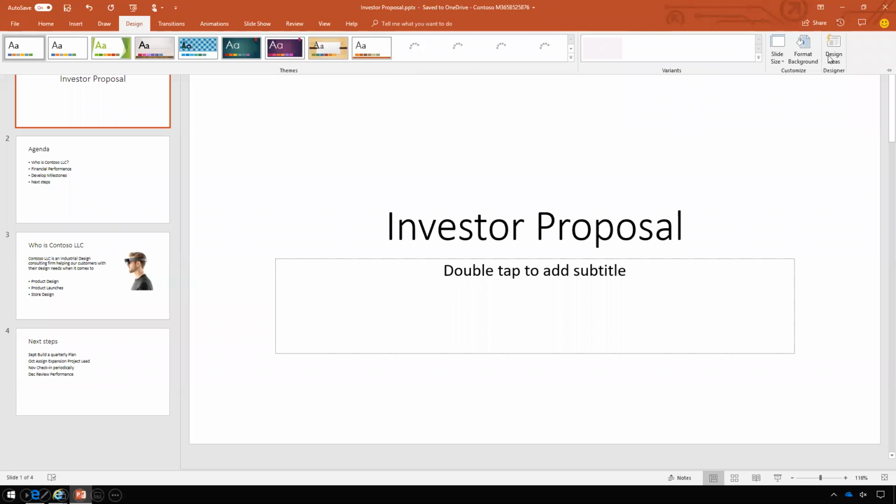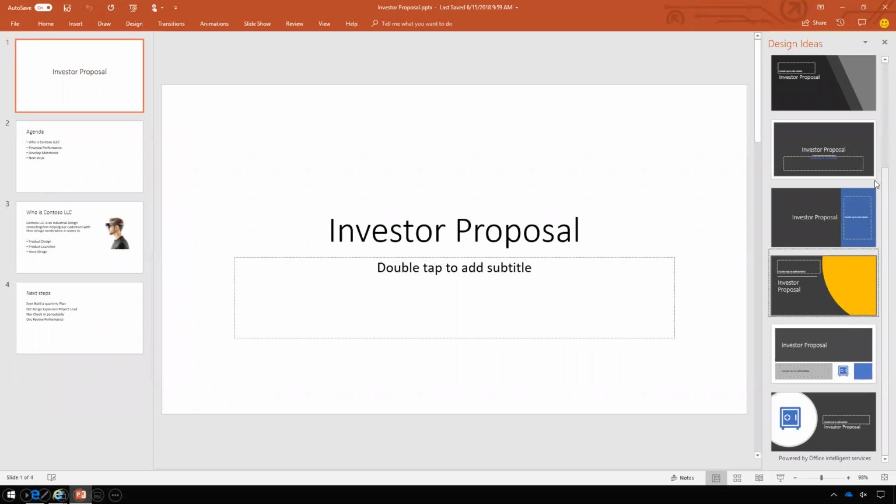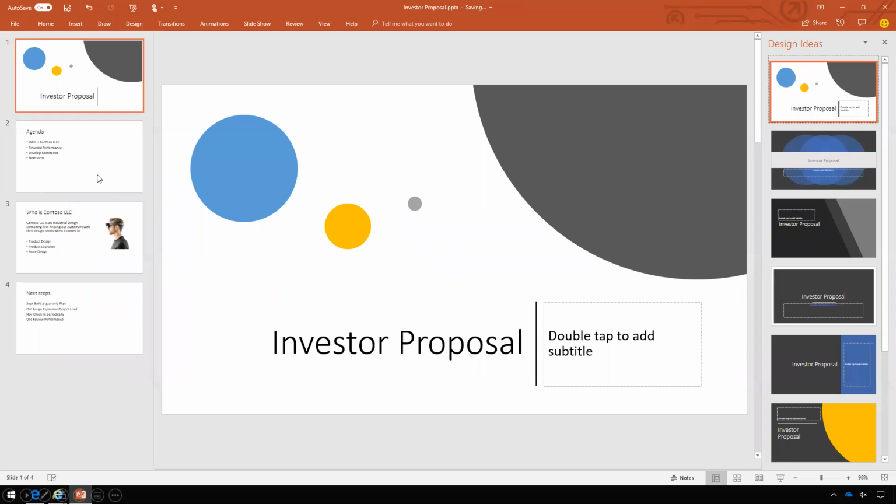So now we can go under the design tab and we can come over here to design ideas, and based on content, PowerPoint's going to try and do a good job of showing me what it thinks should be a good look. And you notice I can scroll down and there's a couple of different options that I can pick from here. And I think I'll choose the first one for this one.